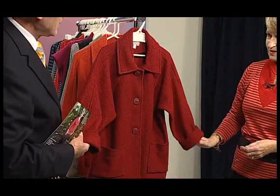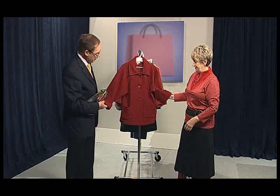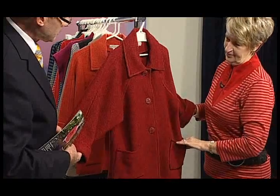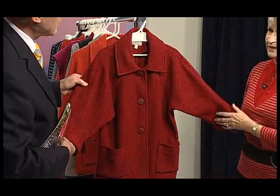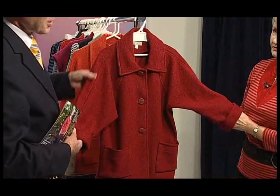It looks really nice with the top underneath and the sleeve just showing below. It's just enough length to have that down. And you've got your 2 pockets here in the front. This one is unlined. This is a wool mix, so it's like a boiled wool, but it's got a percentage of polyester.